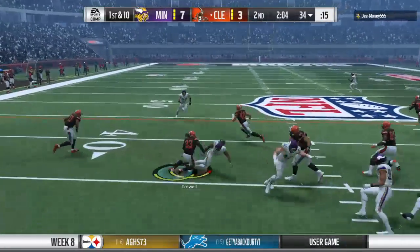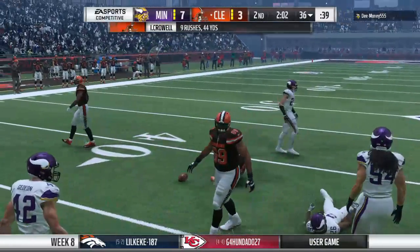On the counter, it's Crowell. 2 yards on the pickup there. It'll be 2nd and 8.